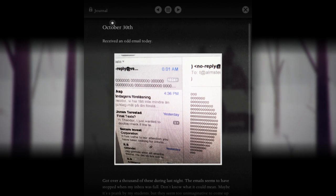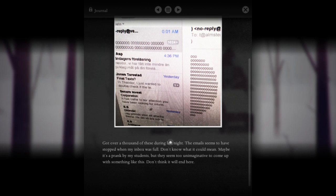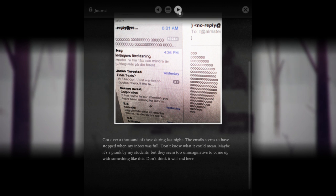Nothing too amazing, but on the 30th, he does receive a very bizarre email amongst all his other emails. It's this. It almost seems like a shape, doesn't it? Like a half circle. And it seems that he got these half circle shapes continually until his email was just full. It would not stop. He thought maybe it was one of his colleagues, one of the students, just playing a prank on him, but it doesn't really make sense. He wonders if it's a threat.